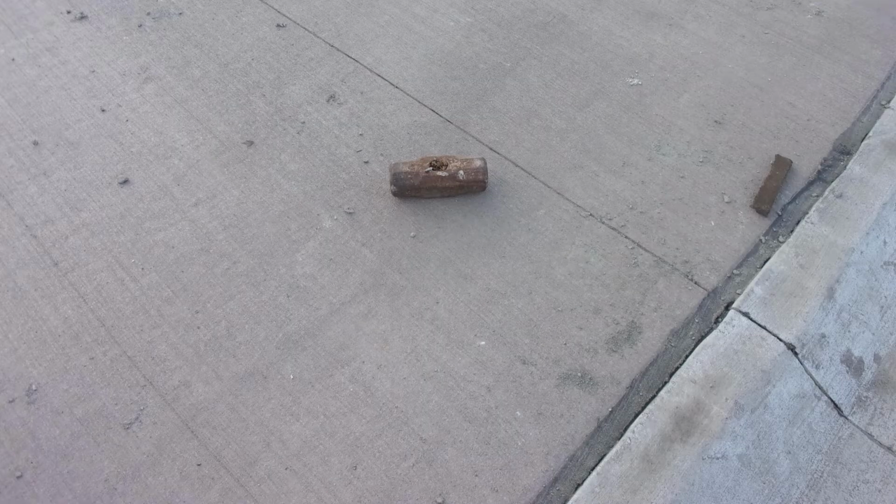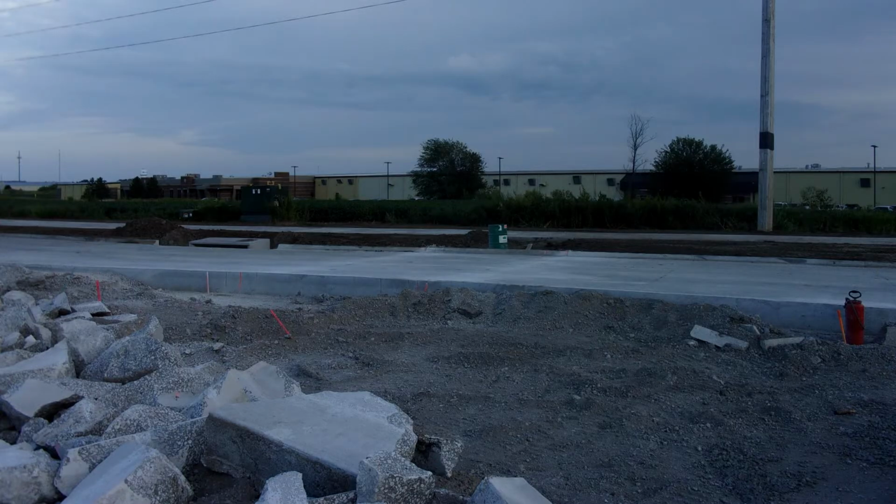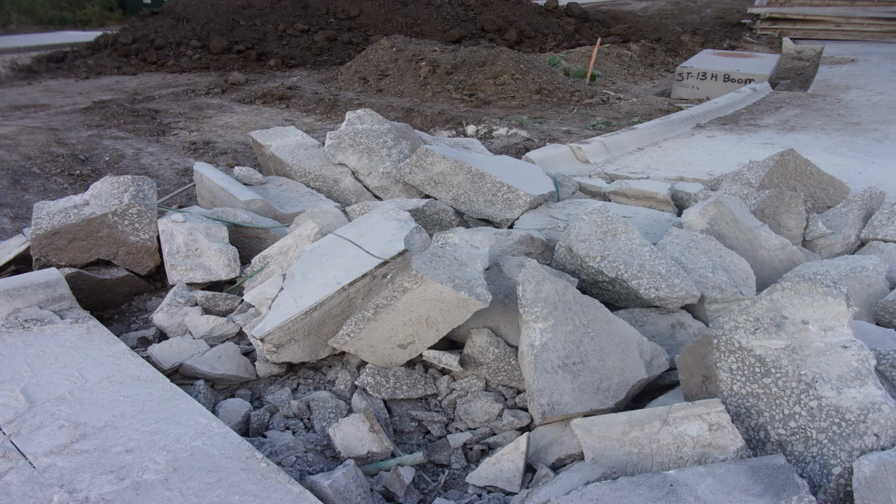Just look at how they wore that piece of equipment out to nothing, breaking up all that concrete. Did I mention how massive those pieces of concrete are that they're busting out of there? Now, I'm not a betting guy, but I sure think they're going to cut that piece of road out as well. Just look at all that concrete and metal, and that's a lot. It doesn't look like much in the picture, but some of that is a foot and a half thick. That's a lot of concrete.